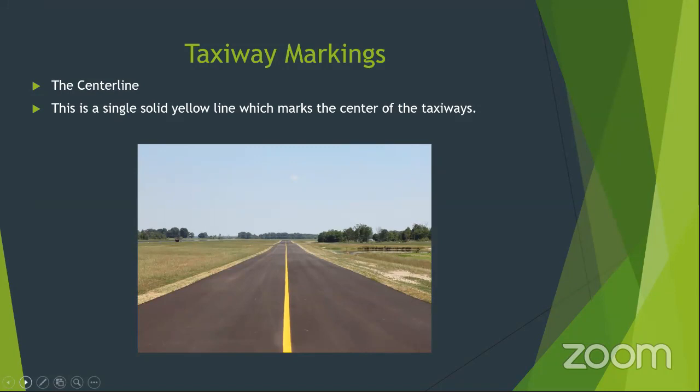So you have this center line, which is a solid yellow line that marks the center of the taxiway. This is basically the line that pilots want to stay on while taxiing.